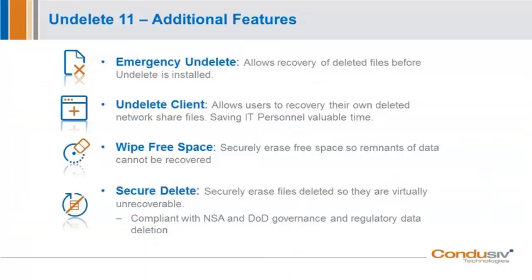Great. Well, thank you, Howard. So let's just highlight quickly a few more of the features that Undelete has to offer. Let's start with Emergency Undelete. That's worth mentioning. While it's best to have Undelete proactively installed, if it isn't, there's still a chance you can recover files that have been deleted. Now, Undelete Server also comes with an Undelete Client component, which you can distribute to key users, enabling them to undelete the files they have access rights to from a server with Undelete installed.